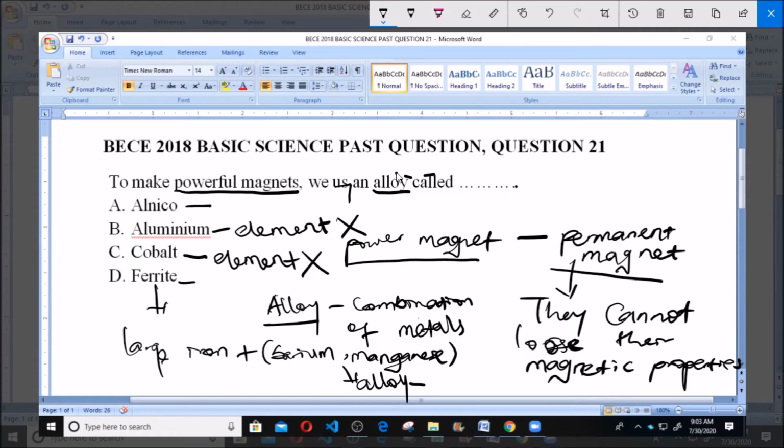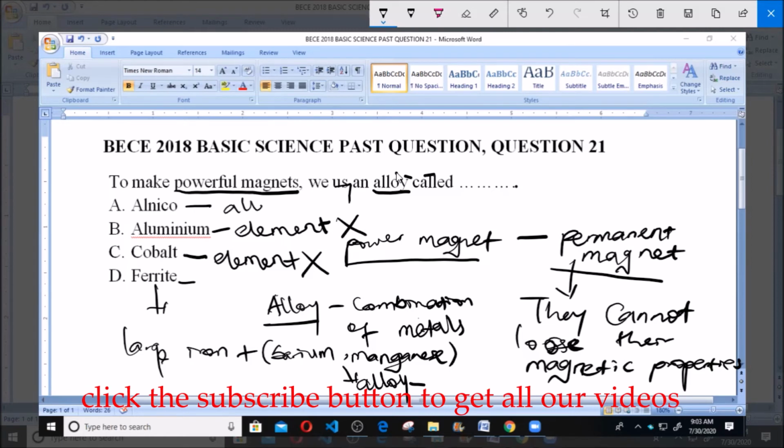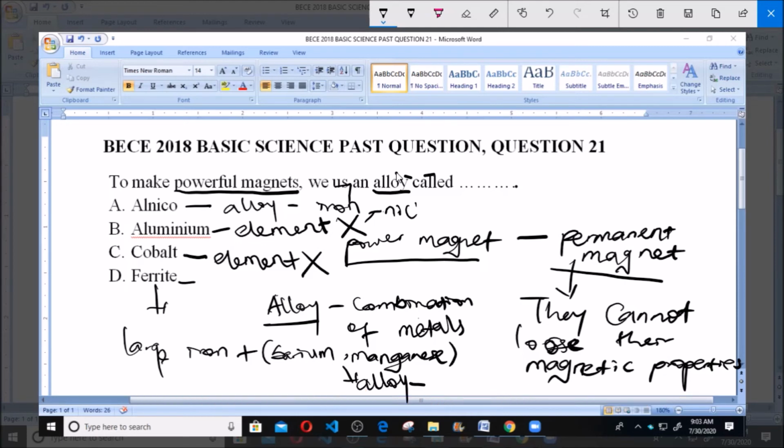Now A here says alnico, and alnico is an alloy which is composed of iron, nickel, aluminium, and cobalt. And that is where it derived its name from, alnico: aluminium, nickel, and cobalt. This alloy has a ferromagnetic property. That means it can attract a magnet, and it can be used to produce a powerful magnet. Alnico here can be used to produce a powerful magnet, that is a permanent magnet.